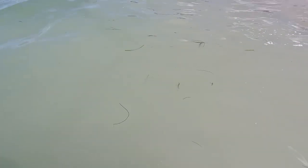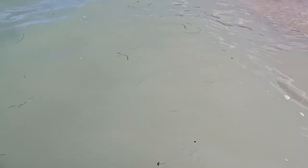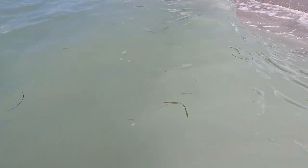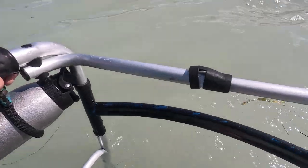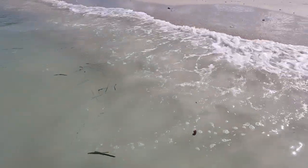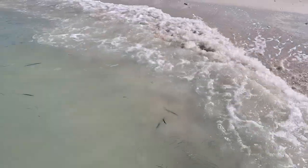All right, I can't see through this like I could on the other side. And I can feel that there's like big rocks and chunks of things under my feet. I wish I could see it though. Oh wow, there's loads of stuff washing around in here. Much bigger pieces than what we saw below.